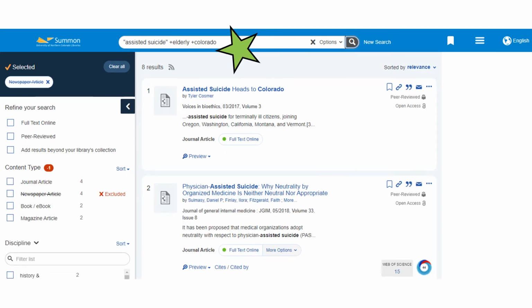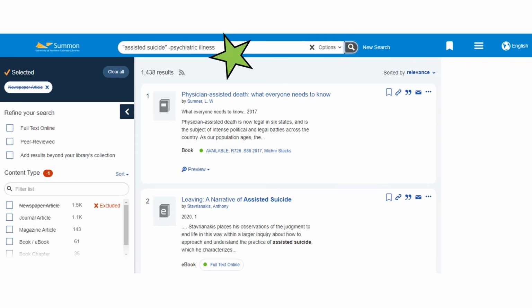Another tip to help you limit your search further is to use a plus sign in front of a keyword to ensure that word is included in the search results along with your original keywords. In this example, I put the plus sign in front of elderly and Colorado, and now I have only 8 search results. One last tip is to use the minus sign in the same way.